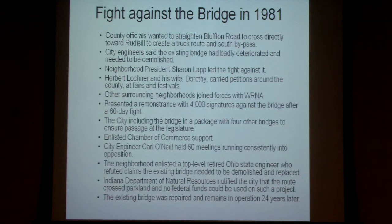It was repaired. How many years later is it, from 1981? Come on, somebody do the math. 30 years. So the neighborhood fought and won.